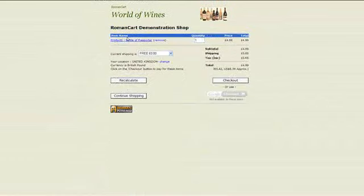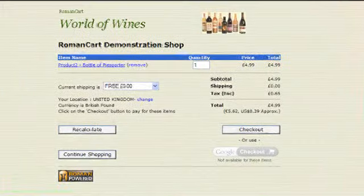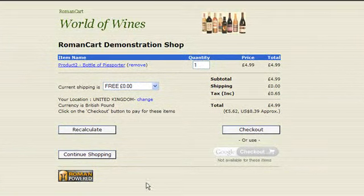Let's just return to basket there. Oh, and one other thing as well. On RomanCart, the SSL web space starts on the checkout page. The cart page doesn't need to be secure because there's no sensitive information on there. SSL security is designed to encrypt sensitive information, like on the checkout page where you enter your name and address and that kind of thing. You won't see the SSL on the cart page.